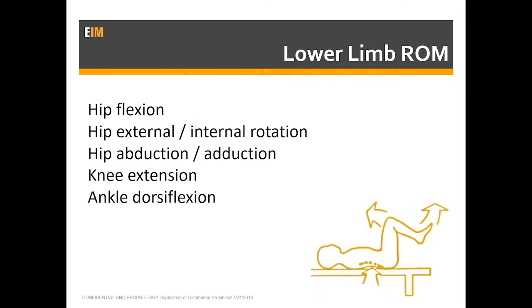When we're talking about a wheelchair, we're very much invested in knowing what their hip flexion is, and it's hip flexion isolated from pelvic rotation. Once you get the amount of hip flexion that you'd like them to sit in, and for most of us that's going to be 90 degrees, you'll want to look at the amount of external internal rotation, abduction, adduction that's available with that amount of hip flexion.